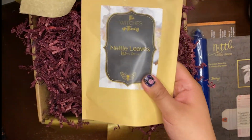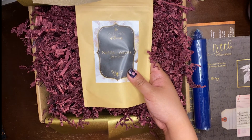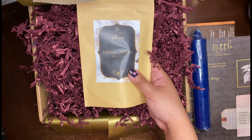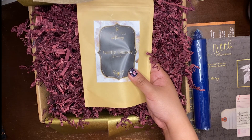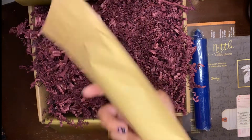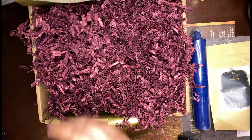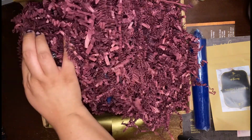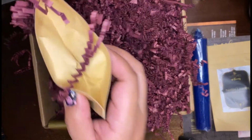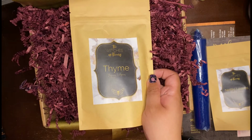Next is nettle leaves. Fresh nettle is hard to pick because again it's nettle, so it will sting and not be pleasant. Always wear gloves if you're wild harvesting nettle or harvesting from your garden. But nettle leaves have a nice bunch of not only correspondences, but just nice health benefits. And then next is thyme, also another one with good health benefits.